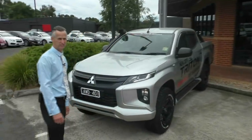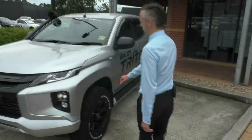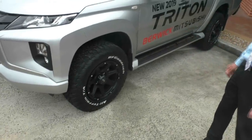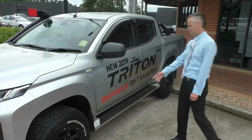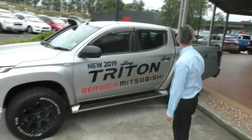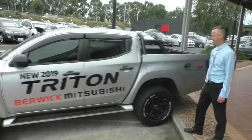Believe it or not, this is actually our GLX Plus. It's only a base. This one, we put a couple of black wheels on it to dress it a little bit. BFG Goodrich aren't standard, but they look nice on the car, so we threw a set of those on. We've got some tint on the car, some weather shields, and as you can see, it comes with the side steps. It normally has alloy wheels, but we've just changed the colour of them. We've added a sports bar just to make it look a bit nicer, and a tub liner in the back.